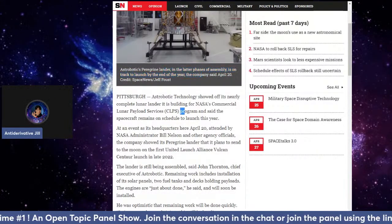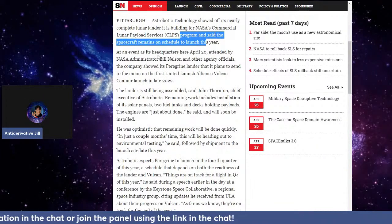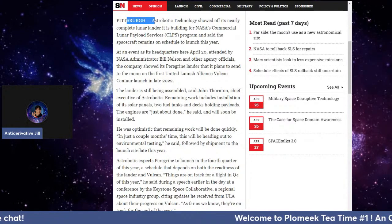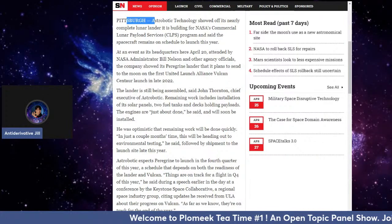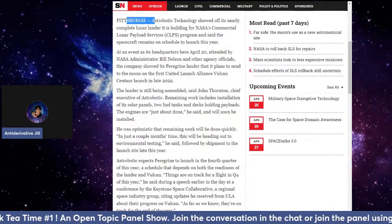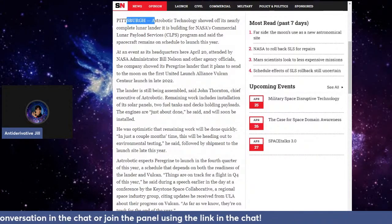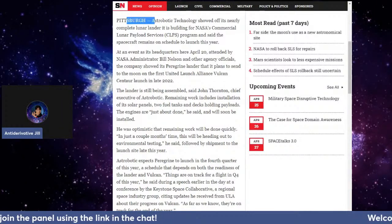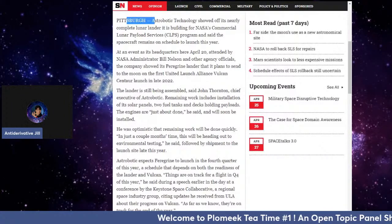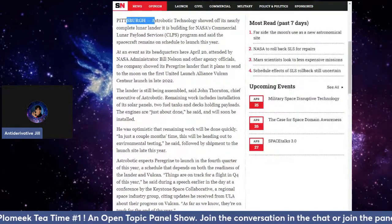Yeah, Payload Services program. Okay, and it was at an event. Okay, so in Pittsburgh, Astrobotic Technology showed off its nearly complete lunar lander it is building for NASA's Commercial Lunar Payload Services program and said the spacecraft remains on schedule to launch this year. At an event at its headquarters here on April 20th, attended by NASA Administrator Bill Nelson and other agency officials, the company showed its Peregrine lander that it plans to send to the moon on the first United Launch Alliance Vulcan Centaur launch in late 2022.